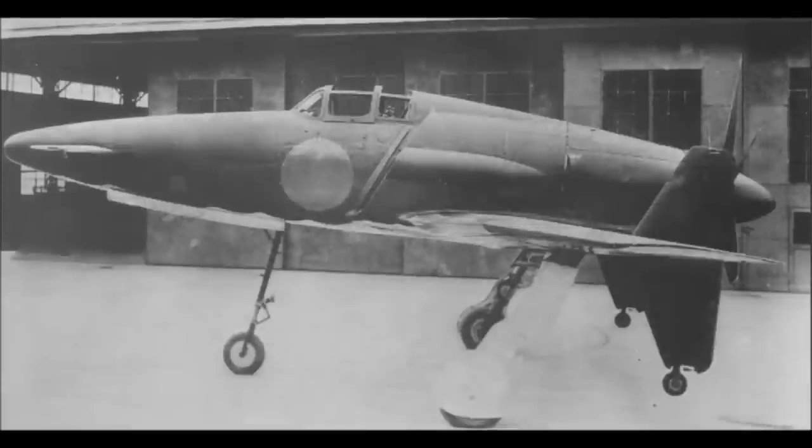We also have the J7W1 Shinden, or Magnificent Lightning, a somewhat bizarre-looking creature, the concept of which so impressed the Navy top brass that they ordered it into production before the first prototype managed to leave the runway. Though only two prototypes of this beast were completed, these specifications are very impressive.